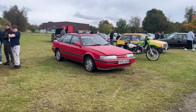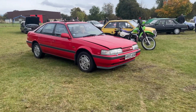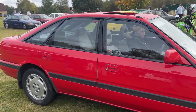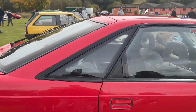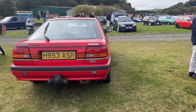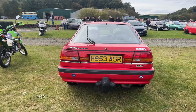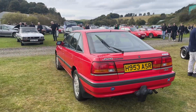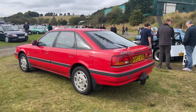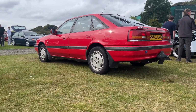Now here is something that stands out. Mazda 626 2-litre executive on a H plate. Now this thing is stunning. I did own a 2-litre GT coupe many years ago, and I haven't seen any since. And this is the first time I've seen this car at the show. And it's in incredible condition, but yeah, executive. So I think this was a GLX that was spec'd up a little bit, had a few extras. Looks in fantastic condition. Original Mazda alloy wheels on it there.